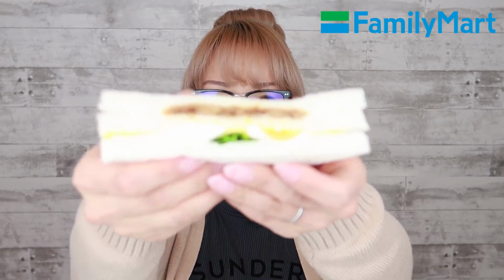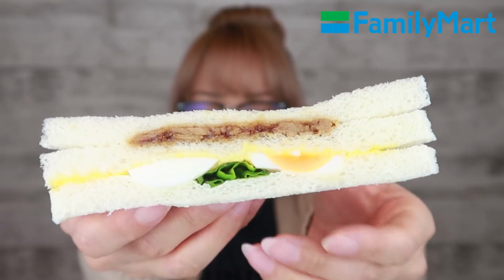I have never tried this before. I didn't even know they had it until now. Okay, so, oh, interesting. Already off the bat, the Family Mart one has 3 slices of bread here. 3 slices of bread. Interesting. Itadakimasu. Okay. So this Family Mart one isn't as evenly spread out as the 7-Eleven one.